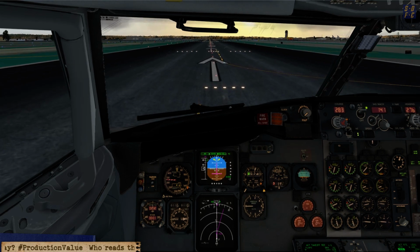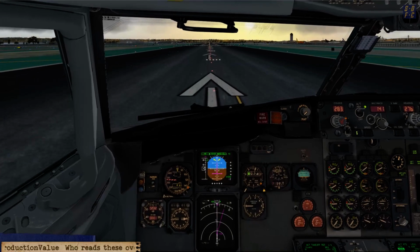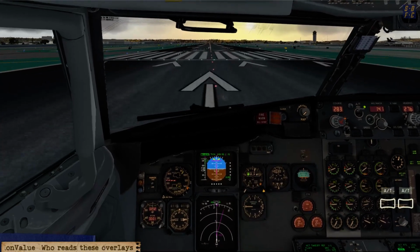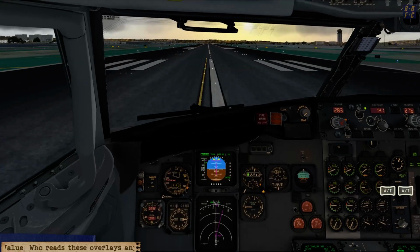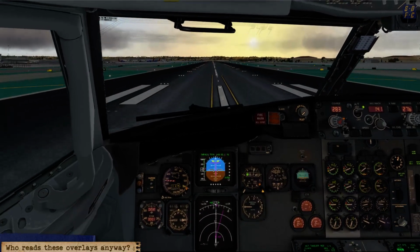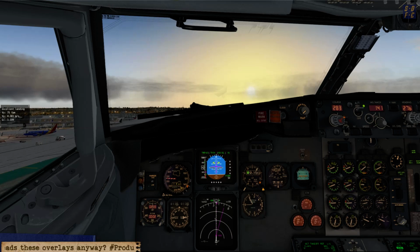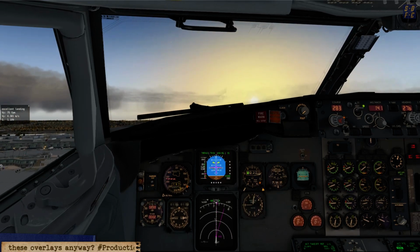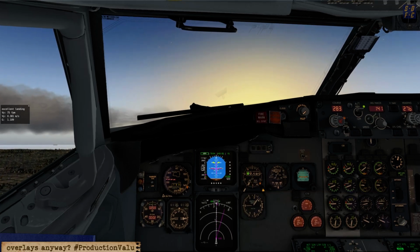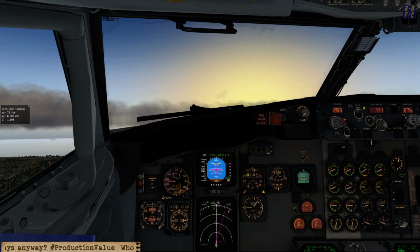Okay. Oxnard Ground, Romeo Alpha 34691, I follow Las Vegas. V1, rotate. Romeo Alpha 34691, Oxnard Ground, clears on request on mic. Yeah, thanks for the landing count there, X-Plane. Gear up. Speedbird 1215, contact departure. Departure 1215. I'll do that when I've got a second.